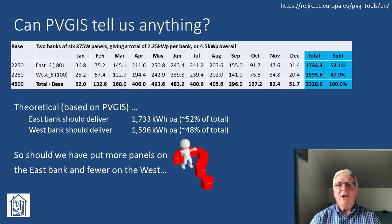On this basis, it looks like my east bank of 6 panels should deliver around 1,733 kilowatt hours per year, whilst the west bank should deliver around 1,596 kilowatt hours. So my east bank should deliver around 52% of the total power, with the west bank correspondingly generating around 48%. Which of course raises the question as to whether we should have put more panels on the east bank and fewer on the west if we wanted to maximise our power generation.